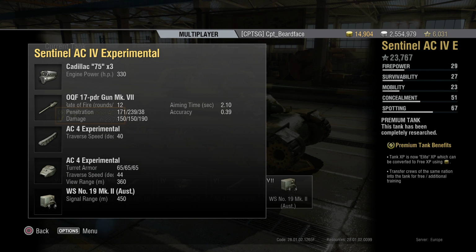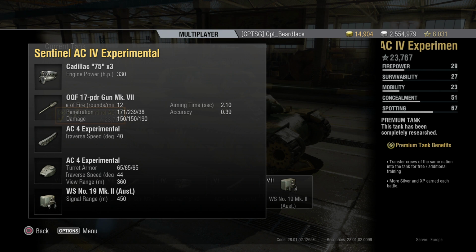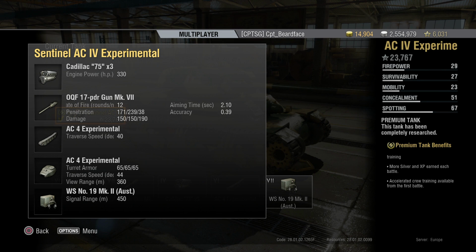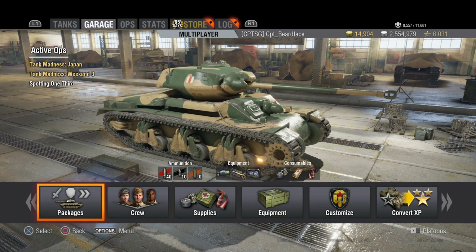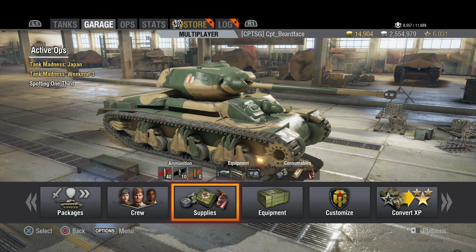40-degree hull traverse and a 44-degree turret traverse, 360 meter view range, which is about average for the tier. Signal range 450, which I think is slightly low for the tier. That's more like a stock radio range sort of thing, but then again there are worse than that. Now, supplies wise, quite cheap for your standard rounds, 175 for your armor piercing, 3,200 for your APCR, and 75 for your high explosive.